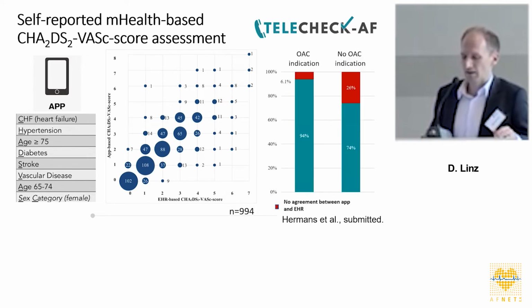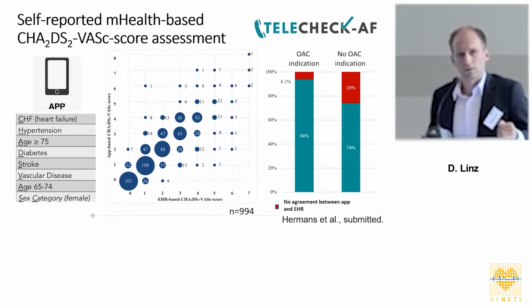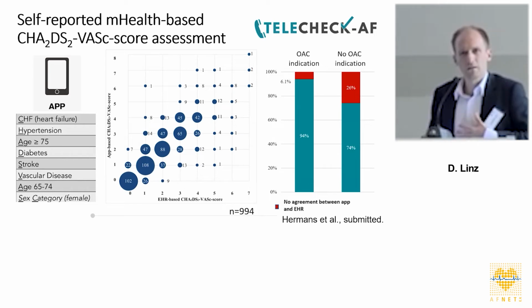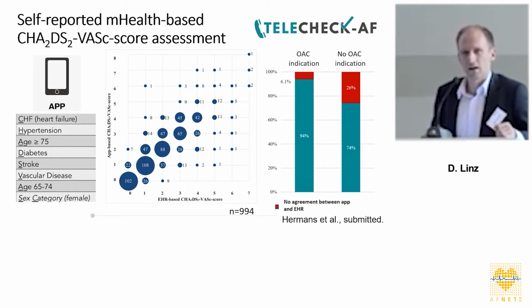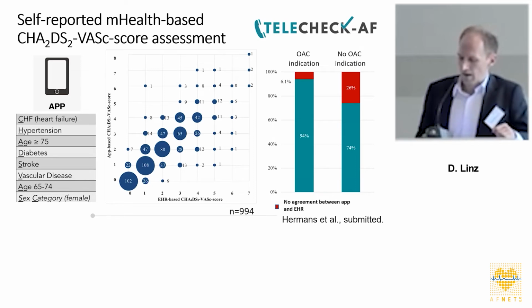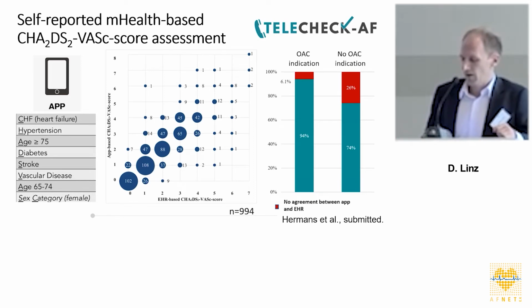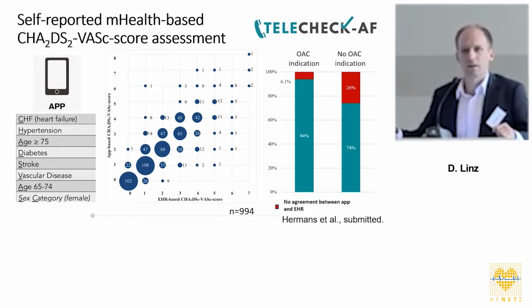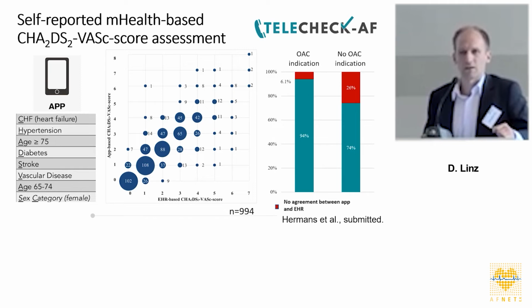And does this have an implication? Here you can see on the left-hand side the oral anticoagulation with indication based on the electronic health record, and on the right-hand side, those with no indication based on the electronic health record. And you can see that 6.1% of all of those patients where we would think based on the electronic health record that they need anticoagulation would actually not be treated, and 26% of those patients where we think there is no indication for anticoagulation would be overtreated if we would just believe the app-based assessment of the CHA2DS2-VASc score.